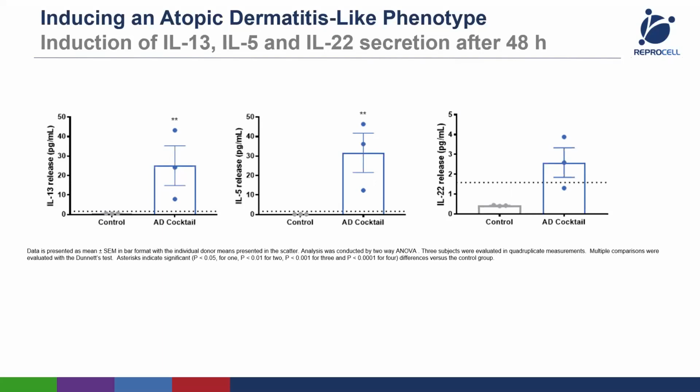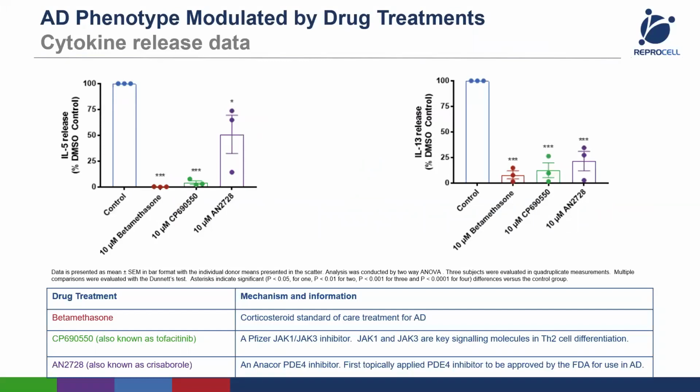Okay, so the fact that we have this stimulation window in the system of an AD-relevant pathway allows us to test the ability of novel test compounds to modulate and also inhibit that stimulation. So here is some example data where we have tested some drugs of interest which are obviously of clinical relevance. The mechanism is of clinical relevance to atopic dermatitis. We have a steroid here, betamethasone, which is the red bars. We have the green, which is a JAK inhibitor, and then we have the purple as a PDE4 inhibitor.